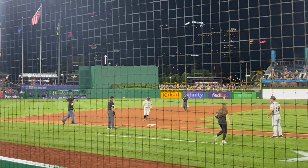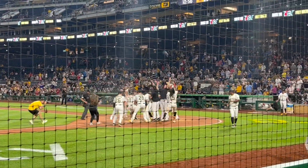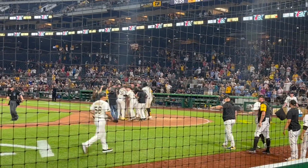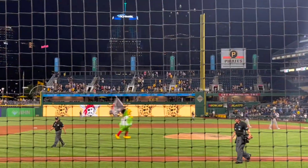The Pirates win it. Brian Reynolds rounding third base, and I'm right there looking at him. Big celebrations. The crowd was going wild. It doesn't look like there's a lot of people there in the video, but if you hear the audio, it's insane. Everyone was super excited. I was screaming my head off. I was so happy. You always root for the home team.